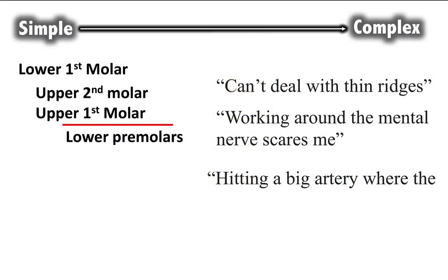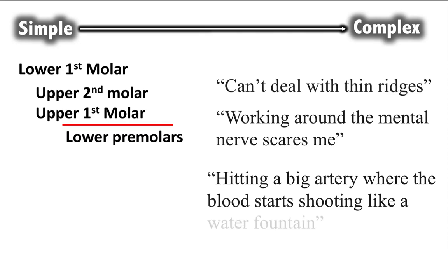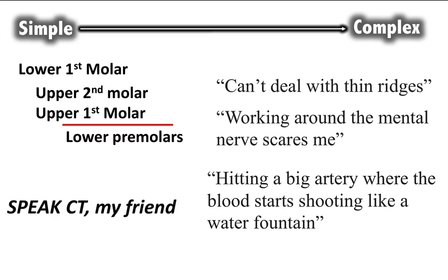If you're concerned with hitting a big artery where blood starts to shoot out like a water fountain, one of the questions I got, you need to speak CT, my friend. You need to understand where the big arteries and the big nerves are and the blood vessels, and understand that this is a very rare thing that can happen. It can, but it's extremely rare if you know the anatomy, if you know where the particular anatomy is for every case, and that's why you need to speak CT. You need to know how to read CT scans.